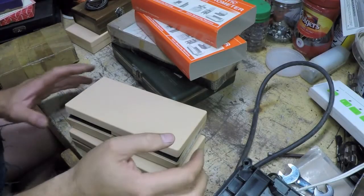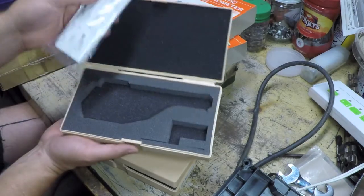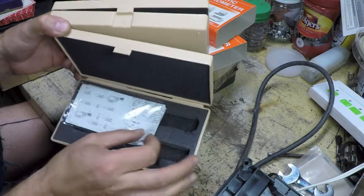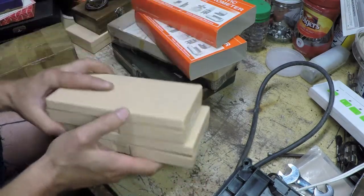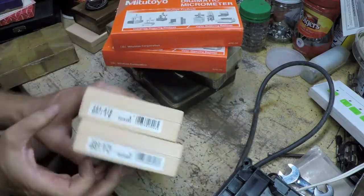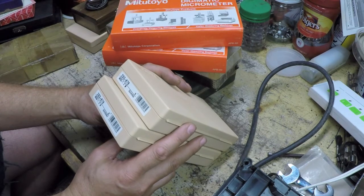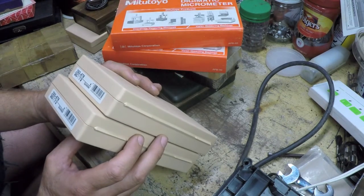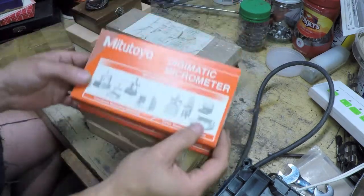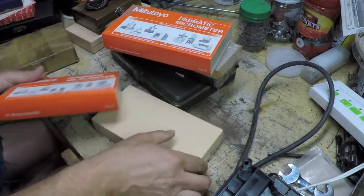So do you think maybe somebody got there before I did? Because I had never seen these. Not one, but two boxes from Mitutoyo digital calipers. Digital micrometers. I think they're digital. 293-676 MDQ 1 2-inch micrometer. Yeah, with the original even cardboard sleeves.